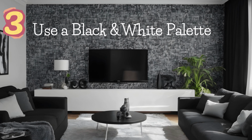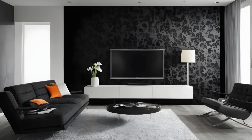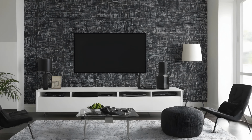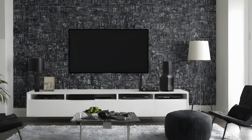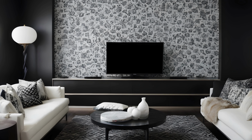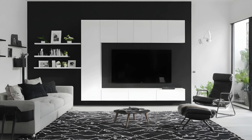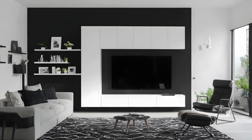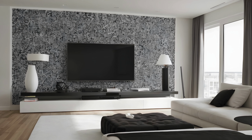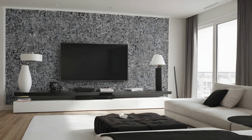3. Use a black and white palette on the TV wall. The easiest way to make a blank black screen fade into the background of a small living room is to decorate with shades of black and white. It is a classic dance of contrasts, which creates an enduring aesthetic that suits a variety of interior living room styles. The black and white TV feature wall exudes an undeniable sophistication, effortlessly marrying timeless grace with contemporary design elements.